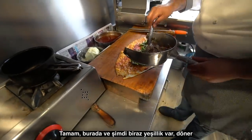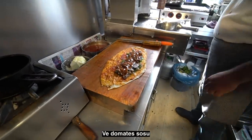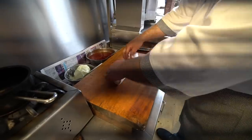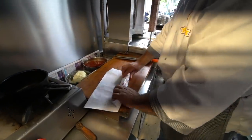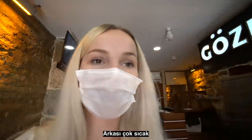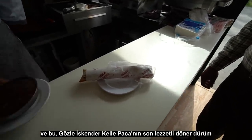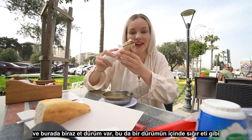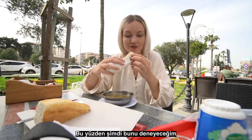Okay, we have some greens here, and now the döner is coming all together, and the tomato sauce. Çok iyi. Hot behind there. And that's the final delicious döner dürüm from Gözde İskender Kelle Paca. Hatay döner, which is a very good place for eating döner. And I got some et dürüm here, which is like beef meat inside a dürüm. So I'm going to try this now.